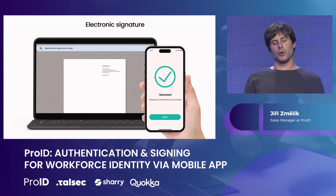The same thing can also be done completely on the phone. So I can access the portal on the phone, choose the document and perform the signature. And I don't need to sit in front of my computer in my office.